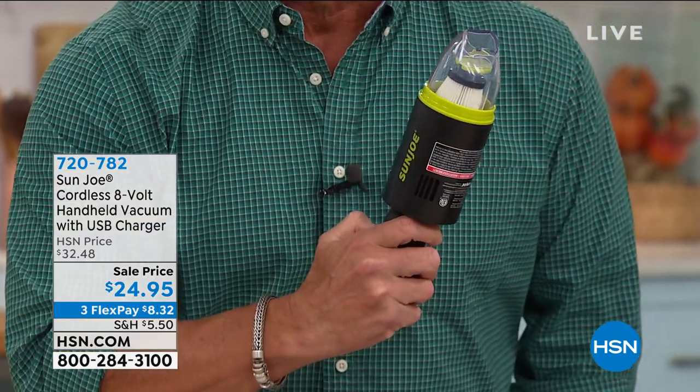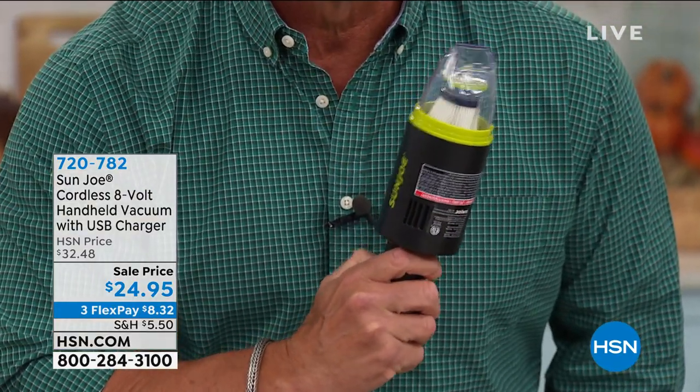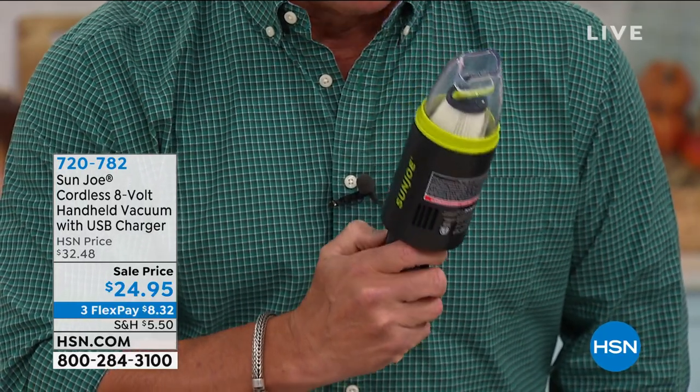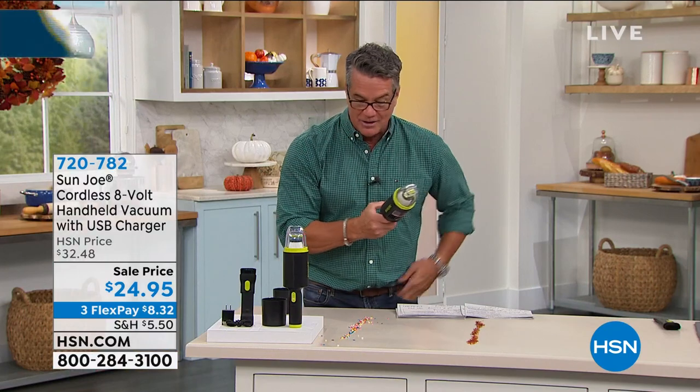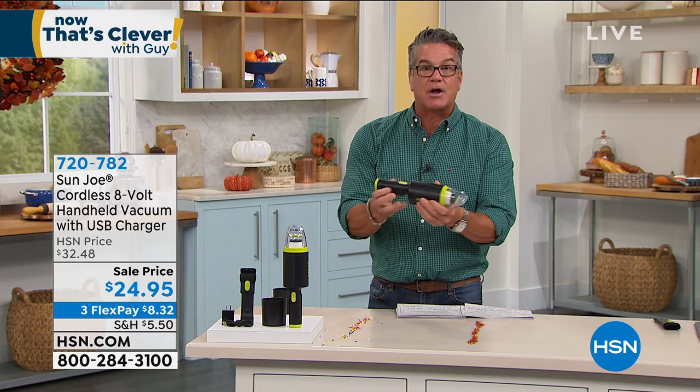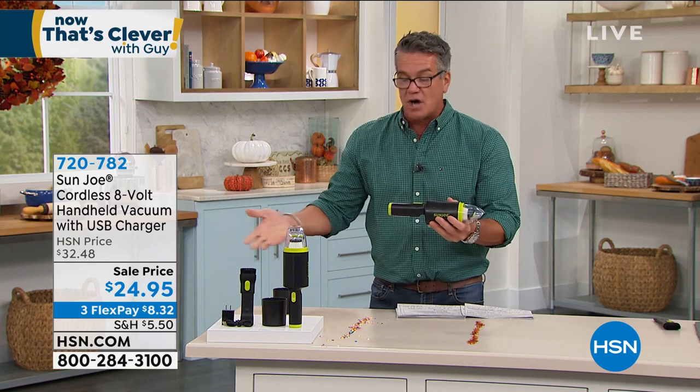This is an 8-volt rechargeable vacuum. I want you to hear it. It's like a jet engine. Ready? This is awesome. It is so cool. Oh my gosh, and it has a little container for your dirt and a little bit of a filter on there as well. It holds in your hand, you recharge it, plug it in.